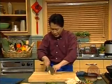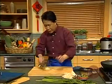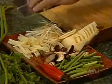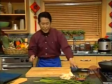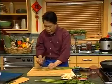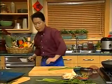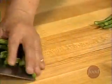Julian, this. Put it all over here and set it aside. This is bamboo shoot. Hawaii, as I said, had a lot of bamboo, so that's why. And then, of course, I have some long beans here. I'm going to do some stir-fry Chinese vegetable with bean curd puff, just like Sam is doing. Okay, put it right over here. This is the long beans.